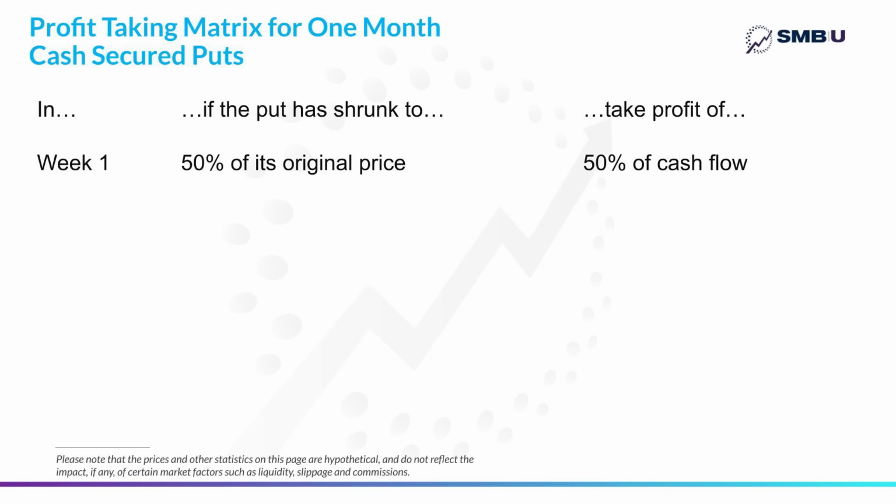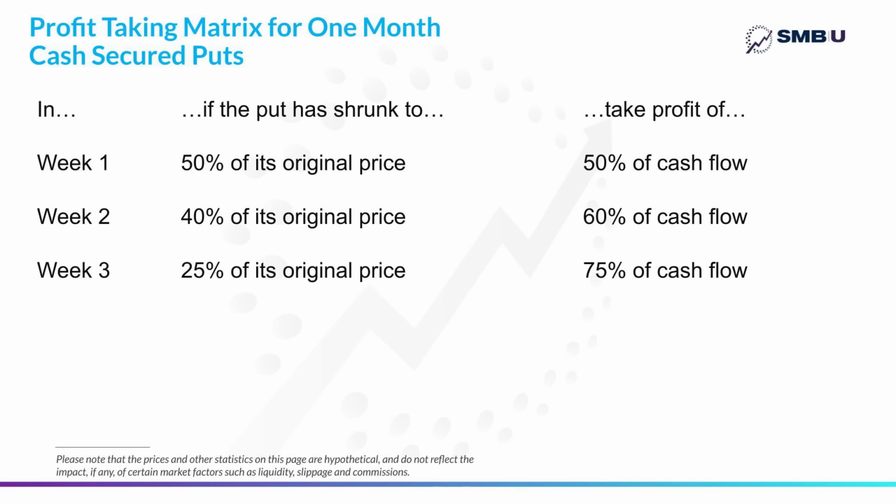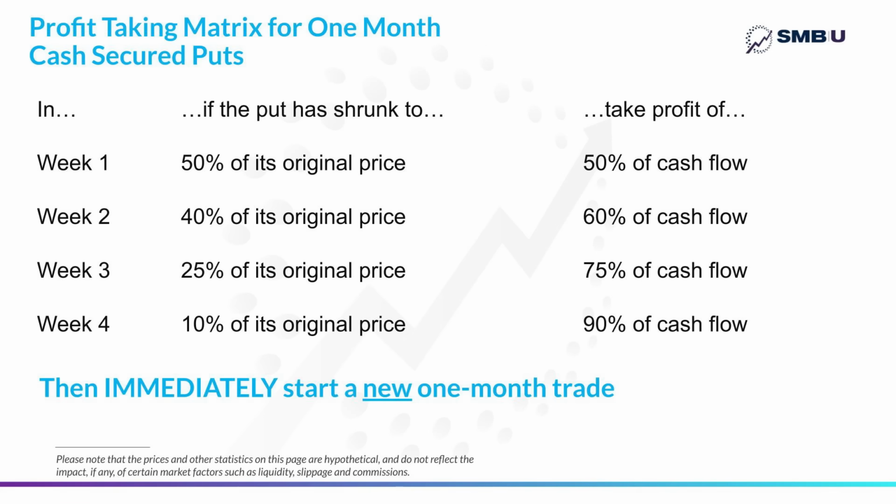maximum 100% profit, which is the original cash flow, in the first week, then you'd close it for a profit of 50% of the cash flow and immediately start a new trade. If that doesn't happen, but the put shrinks to 40% of its original price in the second week, then you take it off for a 60% profit, and so forth for the third and fourth week, as you can see from the matrix. The whole idea is to take profits quickly if the quick profits appear, and then redeploy your capital immediately, getting your capital going again on a full profit potential trade as quickly as possible.